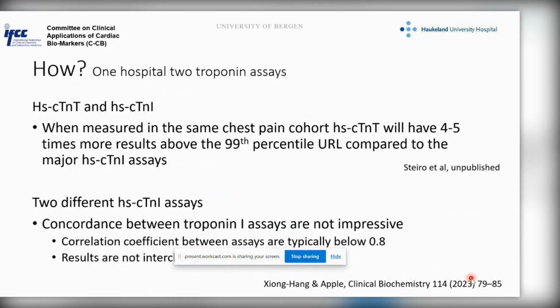You will very fast find yourself in this position: one hospital, two troponin assays, and that's not a very easy place to be. First of all, if you measure a chest pain cohort with troponin T and troponin I, you will see that there will be 4 or 5 times more results above the 99th percentile for troponin T compared to I. You have to deal with this if you have both these assays in your hospital, because then one patient will be negative by troponin I and positive by troponin T, and you have to have a plan for how to deal with that.